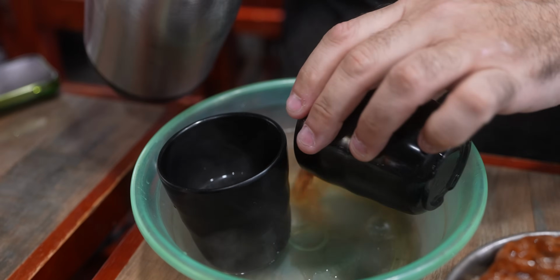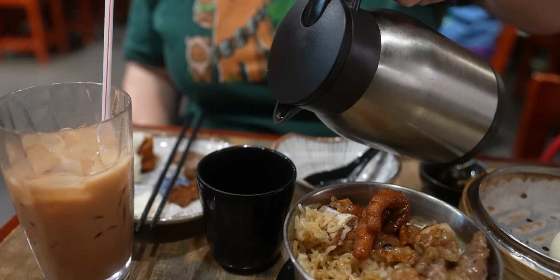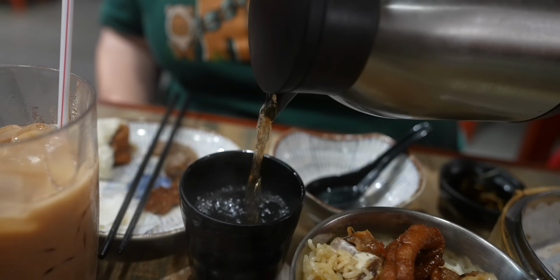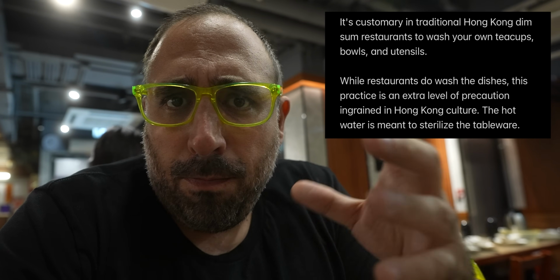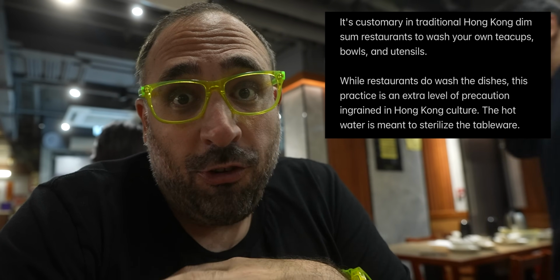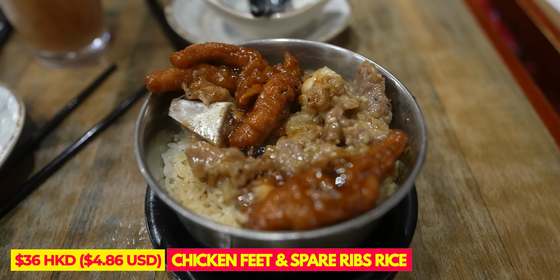So in dim sum restaurants, especially here in Hong Kong, you're supposed to take your glasses and actually clean them out with the tea. I don't know why that is, but that's what you do. So I just looked it up. The cleaning of the cups with the hot tea is a traditional thing that they do here. And it's not that the cups are not clean, they are clean. It's just traditional.